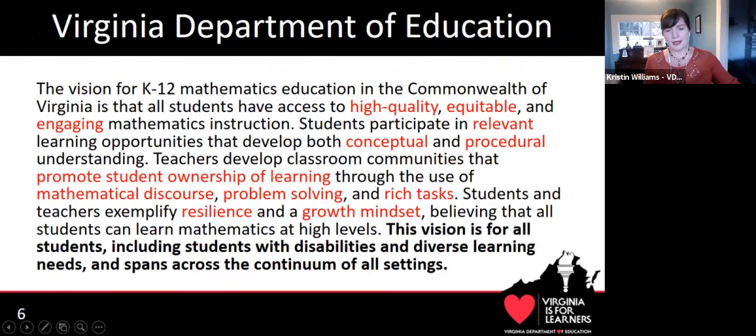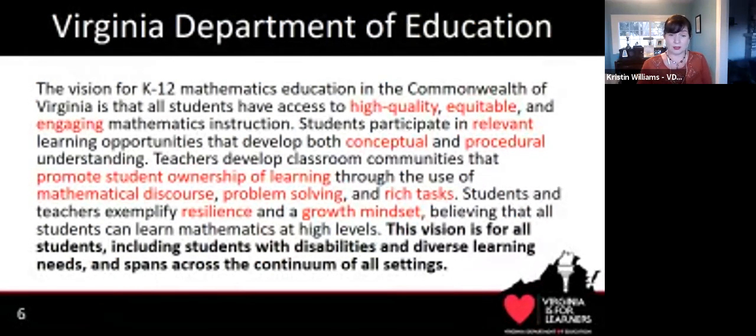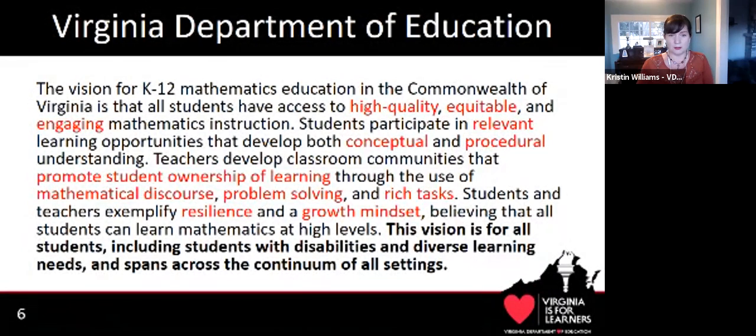If you've had a chance to take a look at these documents, the preface goes into our vision for students in terms of mathematics in Virginia. We have the vision that all students are going to have high quality, equitable, and engaging math instruction. They're going to participate in relevant learning opportunities, develop both conceptual and procedural understanding, take ownership of their learning, and engage in mathematical discourse, problem solving, and rich tasks. We also want to exemplify resilience and promote that growth mindset. Everybody is capable of being a good mathematician, and we can all grow our minds and have that growth mindset.